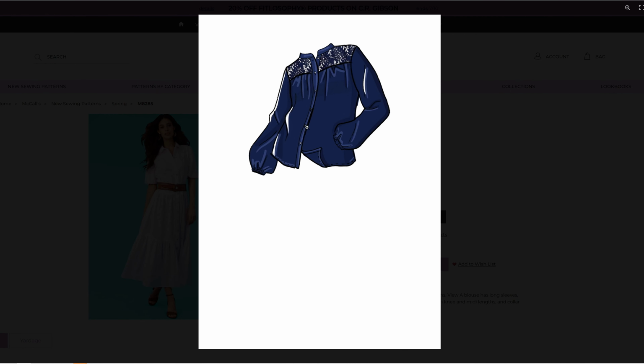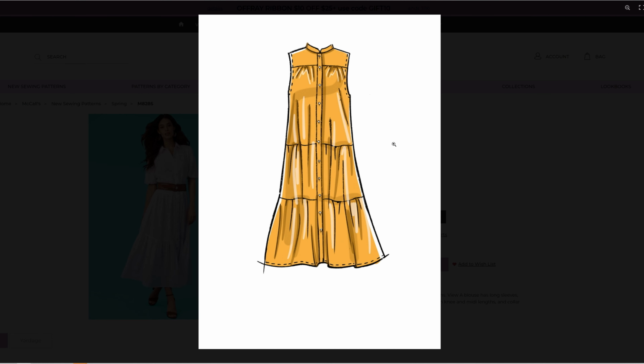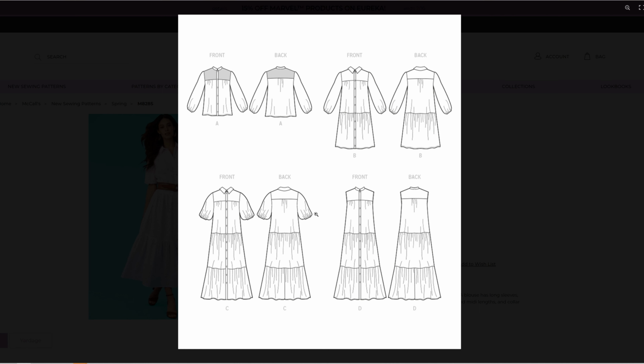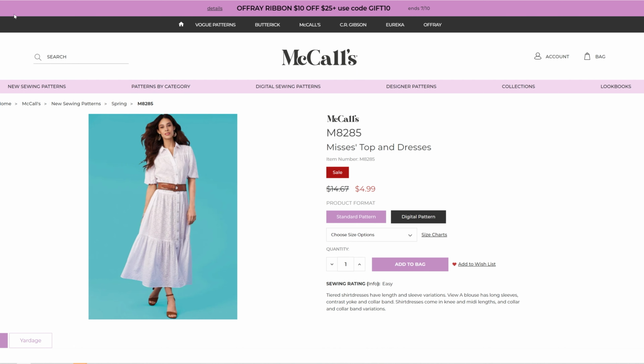And we have this really cute top with different sleeve options, both long sleeve and short sleeve, it looks like. Yes, we have a long sleeve, short sleeve, and sleeveless, a couple different tier lengths for the dress, and also for the top.